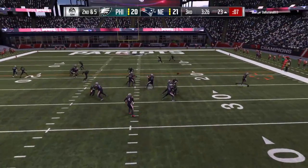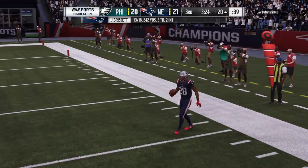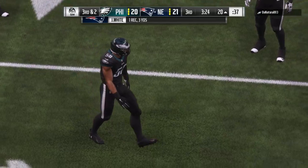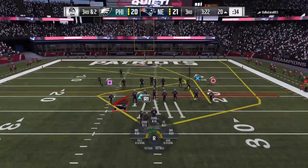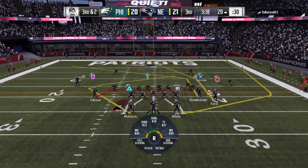A 2nd down throw for Brissett. And a dump off to White. And out of bounds right around the 20. Call it a 3-yard gain, and it'll be 3rd down. Everyone's got to be able to catch the football. Doesn't matter what position you play, but if you're on offense, be aware a ball may come your way.